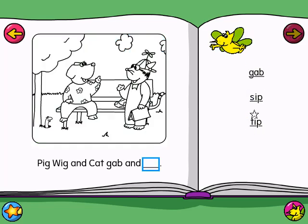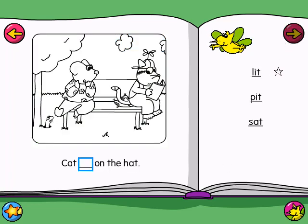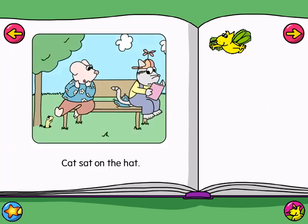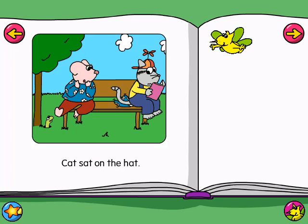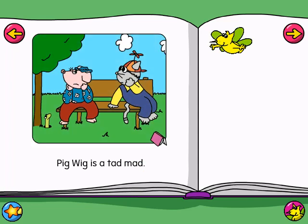Pigwig and Cat gab and gab. Cat sat on the hat. That's the right word. Pigwig is a tad mad. Yup, that word fits well.